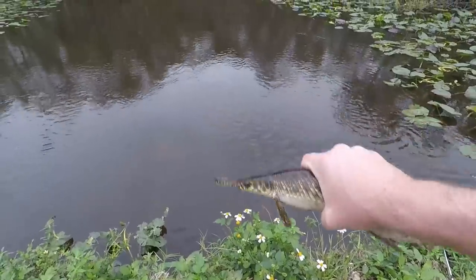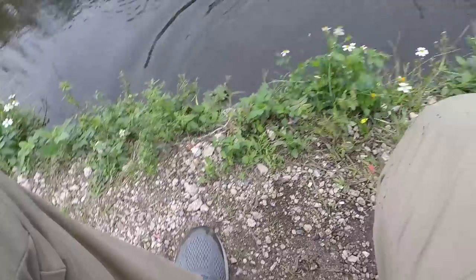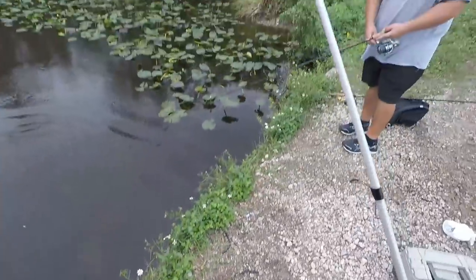Another fish on the Hellgrammite. I'm staying with that. That's all I'm gonna do. You like that lure? Yeah. A lot here. You know why? Everything likes that lure.